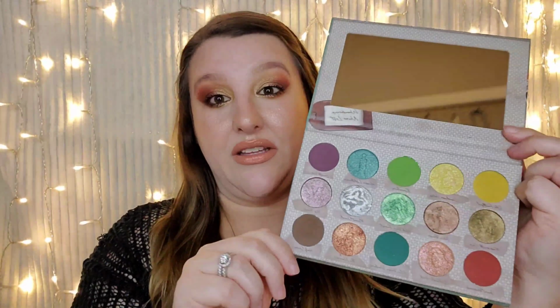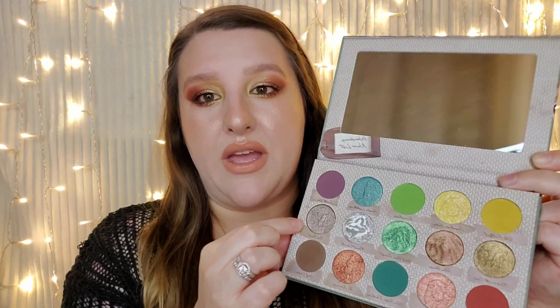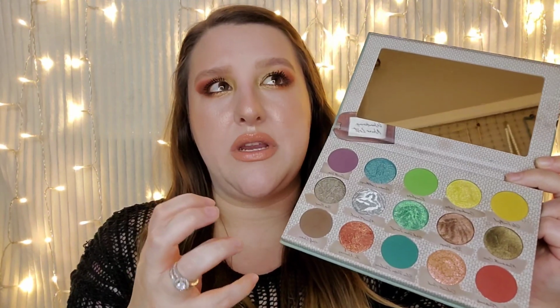So the actual inside though, oh my goodness gracious, I am enamored with it. It may just not look so special, which I assure you it is. These shades right here are actually so much more special than they look. Every single one of them seems to be shifty or very impactful. I would actually liken the payoff to Pat McGrath. Just beautiful. It's just transcendent.